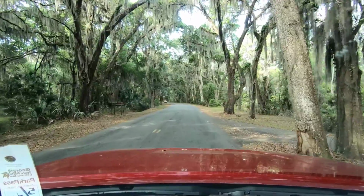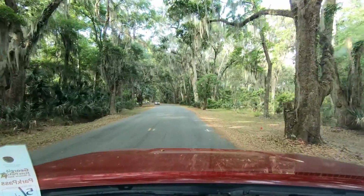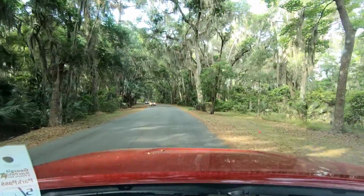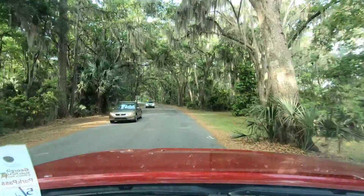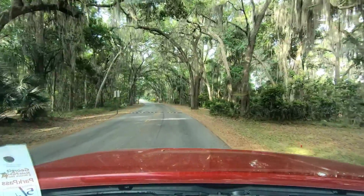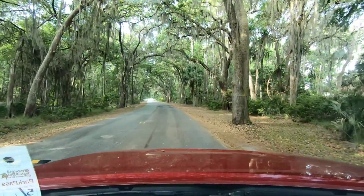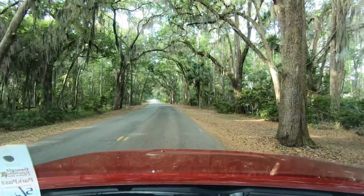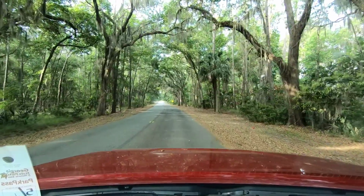All right, so we're heading out to Tybee Island from Skidaway Island State Park. Today's Sunday, so we have one more full day here, and that's Monday. We leave Tuesday morning, and we're going over to check out Fort Pulaski, and then there's Tybee Island Lighthouse and beach and stuff like that. So we're heading over that way.